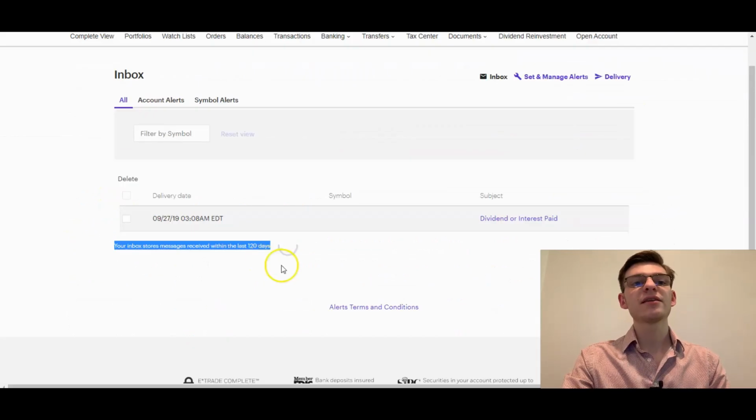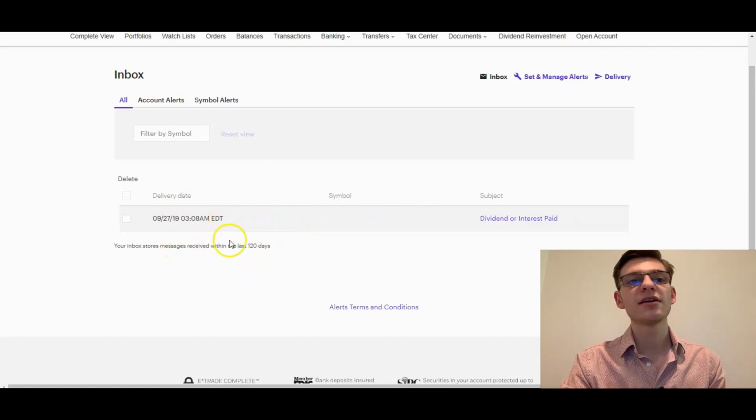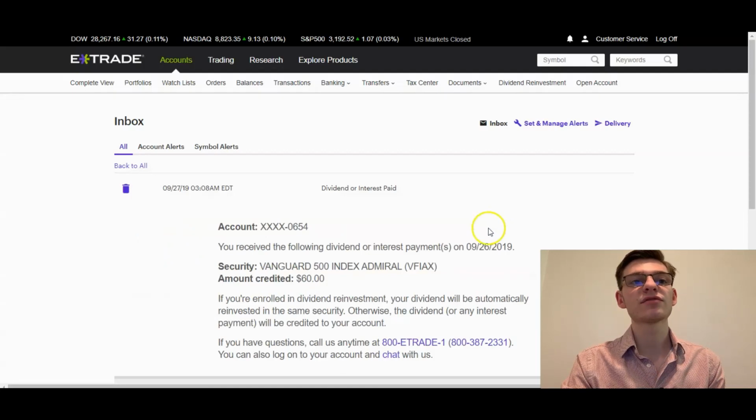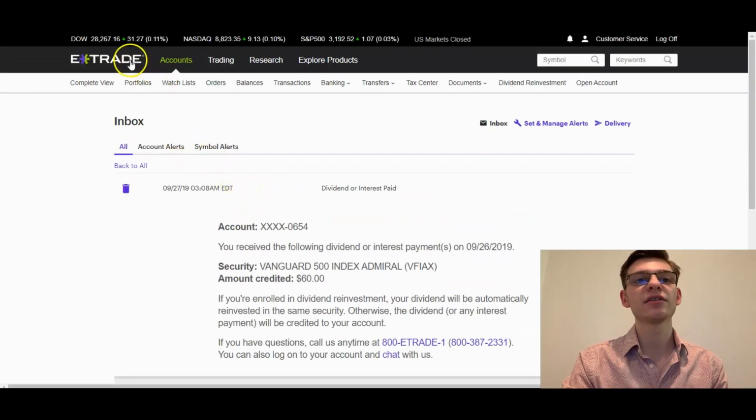If we go into the inbox here, it says down here that your inbox stores messages received in the last 120 days, so you're not going to be able to see all these messages. But just as an example, my most recent dividend pay was in September of 2019. If you click on this, you'll see a very good payout just for being a shareholder, essentially doing nothing at all, just clicking a few buttons. The account was credited $60 just for holding and being a shareholder of the fund.